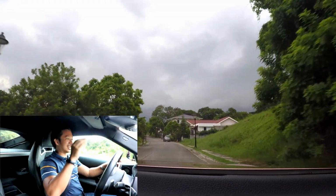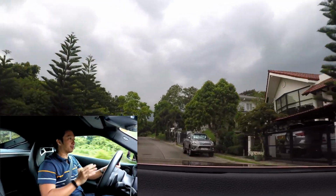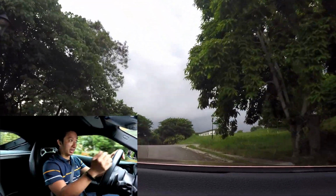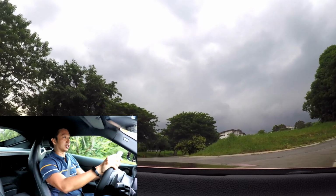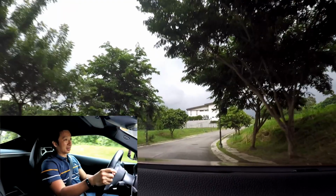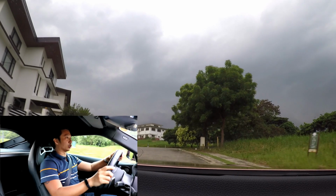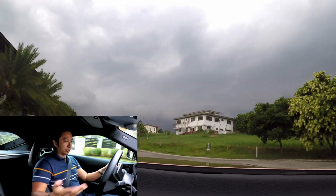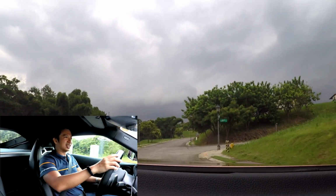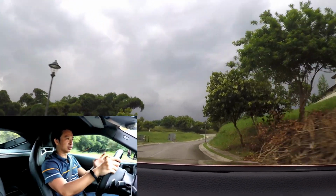Now everybody knows that the interior of the Supra is signature BMW, and I don't have any problems with that at all. I mean, BMW's interiors are way better anyway than a typical Toyota interior. So I'd take this interior anytime over a Toyota interior. So that was a good decision on the part of Toyota to use a BMW interior. It looks really nice and upscale inside here. It doesn't have that econobox feel that most other Toyota models normally have.